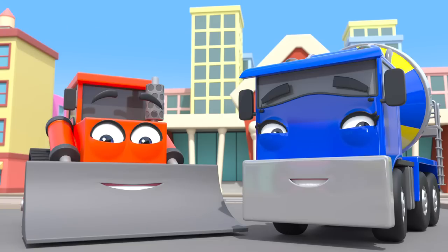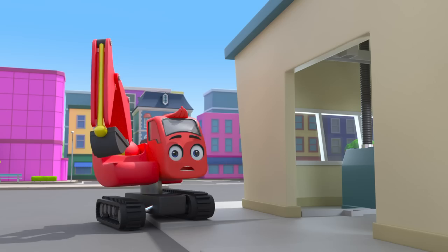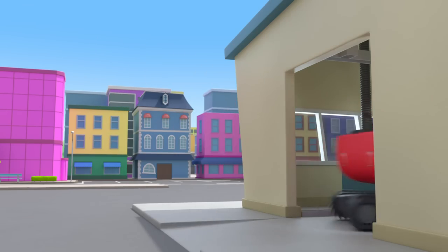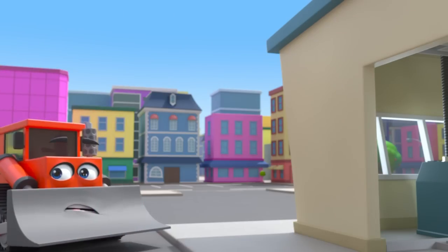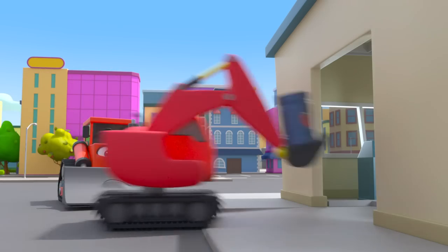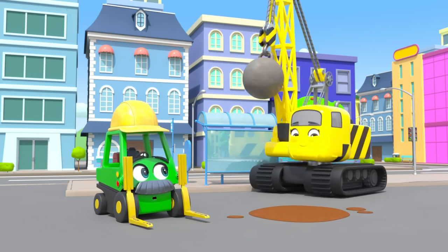Oh dear, something's gone wrong. It turned Mr. Rubble green. I don't think he's noticed. They can't let him look in the mirror. Digley's investigating. There's the problem. Bump put paint in the car wash, not soap. They'll need to paint Mr. Rubble back to the right colour.